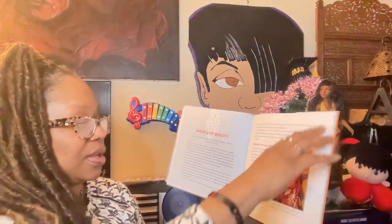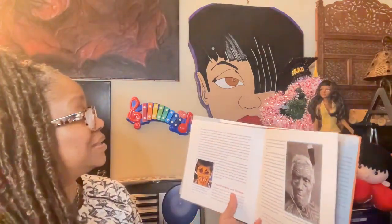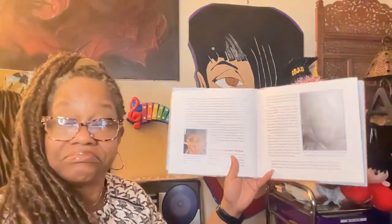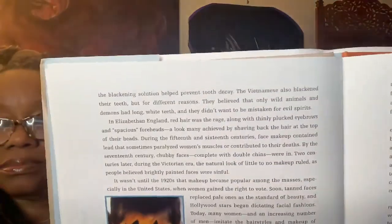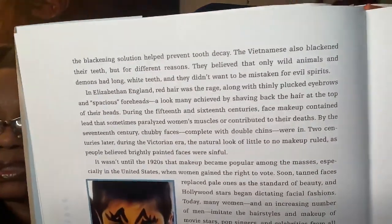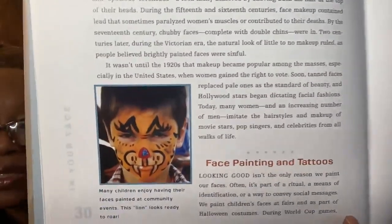So while chemicals in the blackening solution help prevent tooth decay. Oh wow. So you can pause this and read it. Pause and read. Look at this guy, face painting and tattoos.